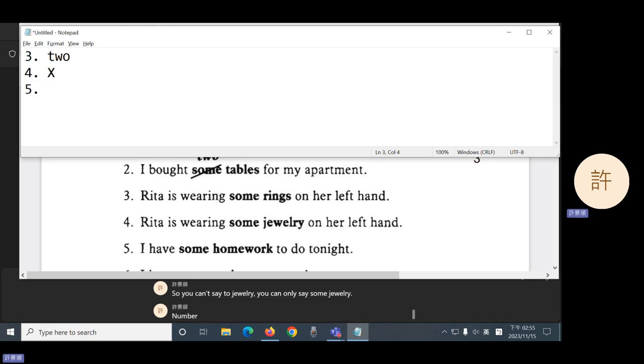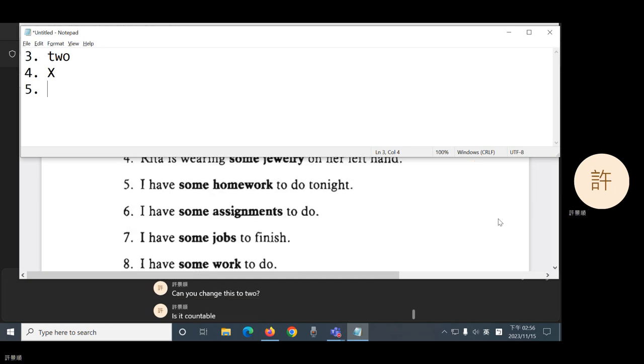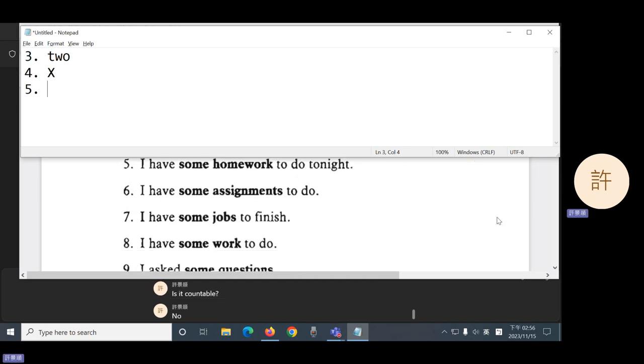Number 5, I have some homework. Can you change this to 2? Is it countable? No, homework is not countable. If you need to count homework, you can say assignments. Assignments is countable, but homework is not.